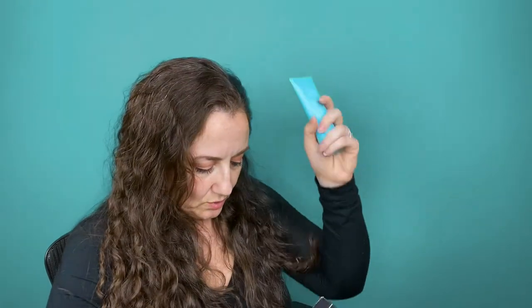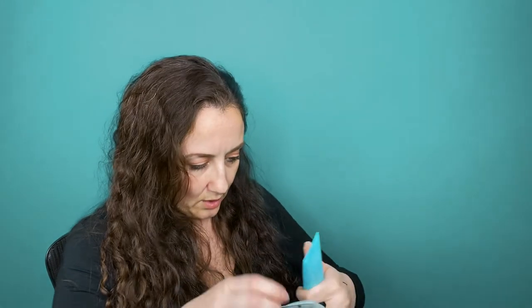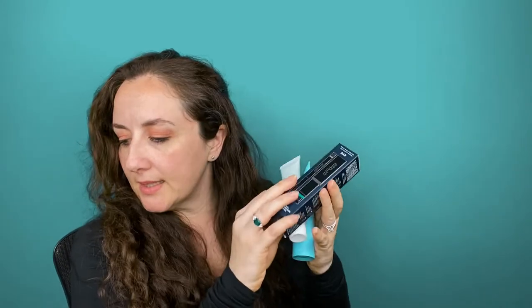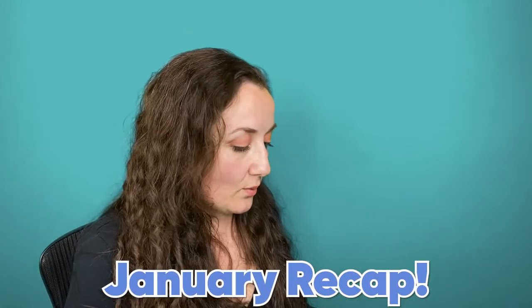So we got the Tula exfoliating scrub, we got the Evio beauty primer, we've got the Tristique eyeliner and mascara, we've got the Brow Bar Bombshell brow kit, and then we have the Glamier eye brush collection. And I am really feeling pretty good about these products. I am feeling a lot better than I did last month, so I will let you know what my rating is for that. Now, let's recap the January box.